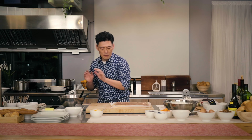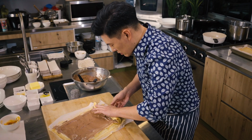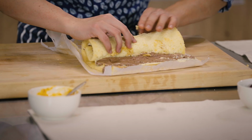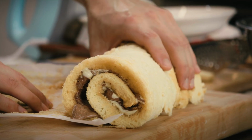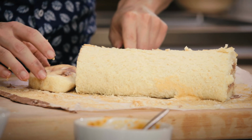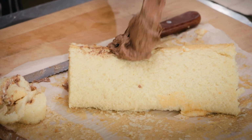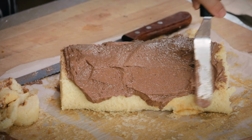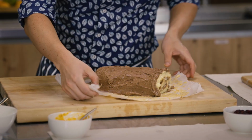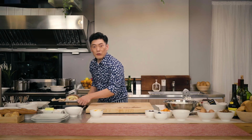Now for my favorite part about making rolls like this, the magic of the roll. Just gently roll. I'm gonna slice off the ends, trim it up, and frost lightly with the rest of the walnut mousse. Going to wrap this up a little bit. Take it away. Into the freezer we go.